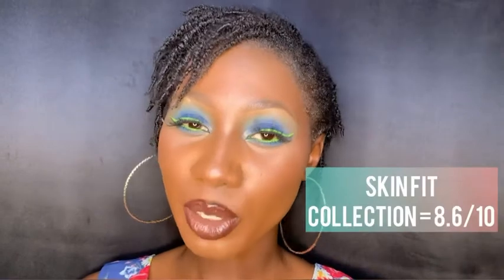And all in all, I'm going to calculate that and then tell you guys what this whole collection rates. So overall, if you add up all the numbers and divide, the total rating that I'm going to give this package, the whole Skin Fit collection, is a whopping 8.6 out of 10, because they've really improved, and 8.6 is almost 9, which is almost perfect if you ask me.